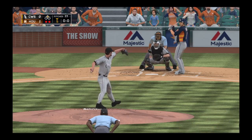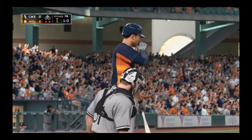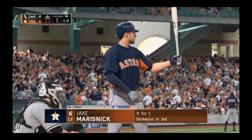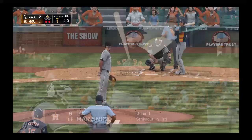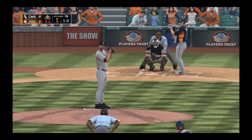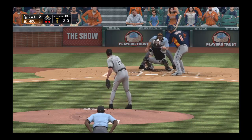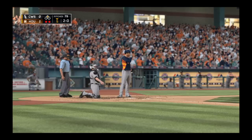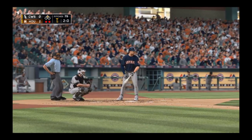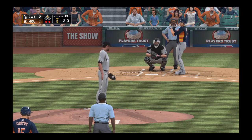Here's Jake Marisnick. As the first pitch to him runs a bit inside for ball 1. Two out here and a runner at second. And that one misses upstairs. 2-0. Boy, what a nice job so far of working himself into a hitter's count. Now he can go to work on maybe picking up that 2-out RBI out of the 9-hole.